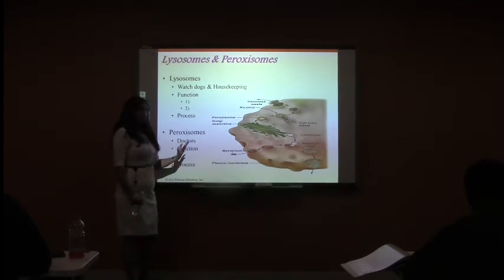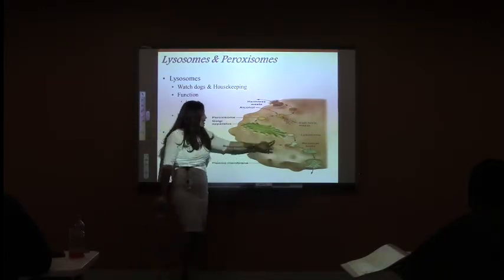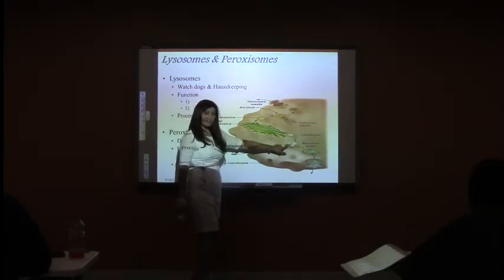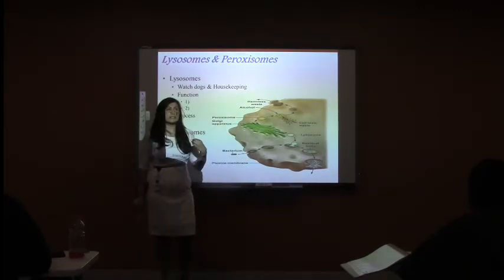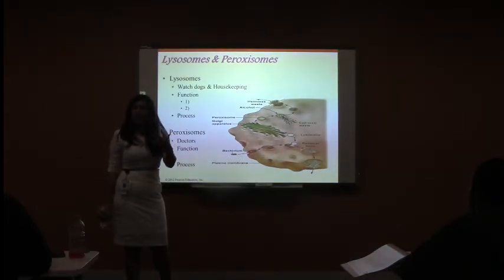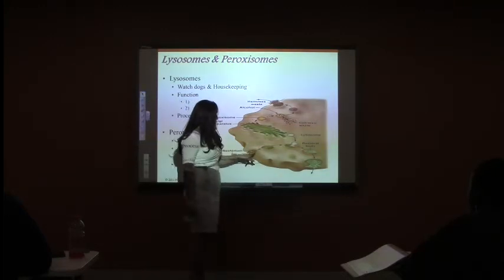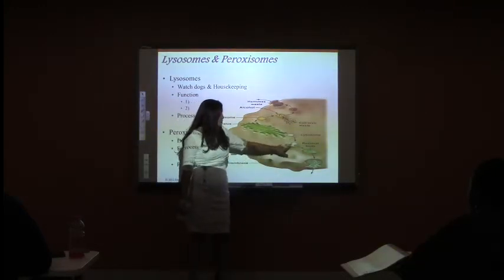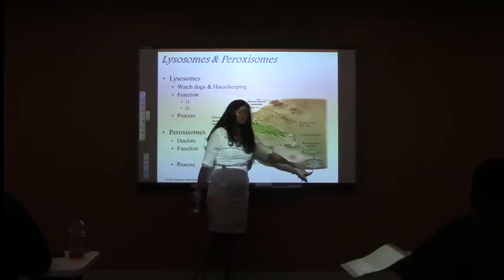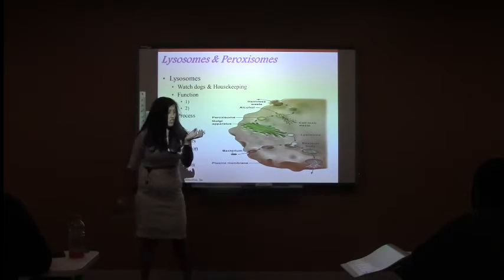If you have a microbe, virus, bacteria, anything, if it comes inside, so here's a bacterium coming inside the cell, the lysosome will fuse with it. Because the lysosome's content is very acidic, anything that comes in contact with its products basically just degrades. So the bacteria comes into the cell, the lysosome will fuse with it, degrade it, and now it's released outside. Does that make sense? So it acts like a watchdog.